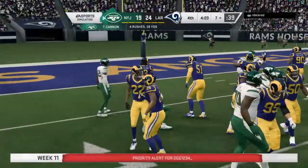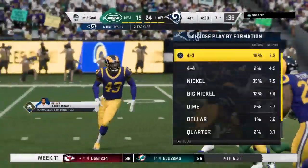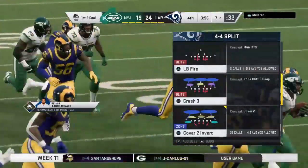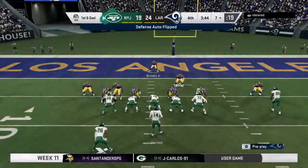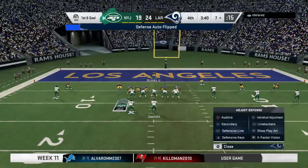And brought down, but not before they get it inside the 10 to the 7. It's a really nice 15-yard pickup, and now it's 1st and goal. Only way to get the lead here, of course, is with a touchdown, and that's what they're gunning for on 1st and goal.